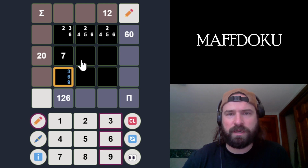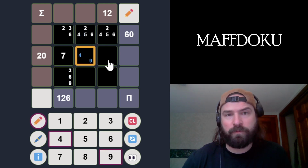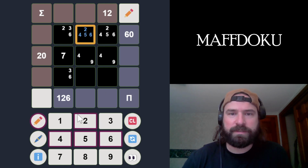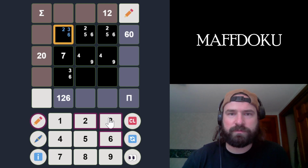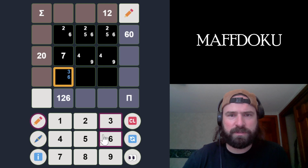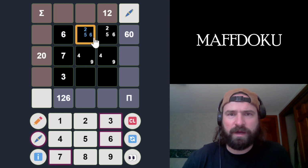So this can't be a 9, and these can't be 4s. So okay, that's going to narrow it down a lot. All right, awesome. 4, 9. So this can't be a 9. These can't be 4s. And if these can't be 4s, this can't be a 3 because we needed to multiply to 12. So now, if this can't be a 3, this can't be a 6. So now the only number left here is 3, which leaves a 6 here. All right, so this is a 3. This is a 6. One of these is a 5, and one of them is a 2, so neither of these are a 6.